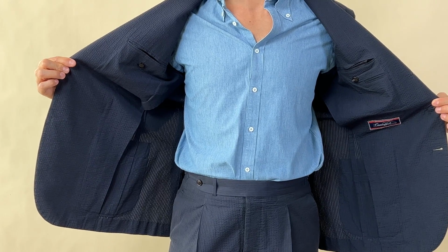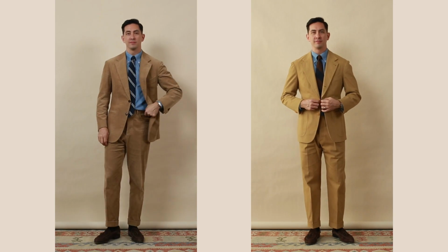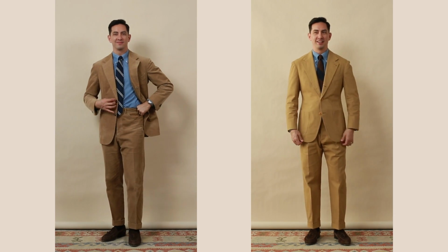I made this suit totally unlined to be even more breathable, but it does have a light layer of canvassing to give it shape. You'd think cotton is solely for summer, right? But in fact, it makes a great winter fabric like corduroy or heavy brushed cotton. This heavier brushed cotton is great for fall and winter.